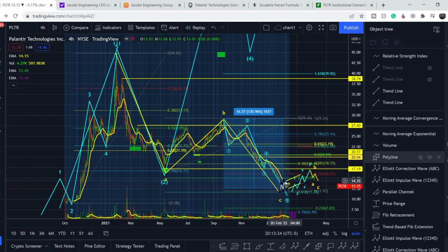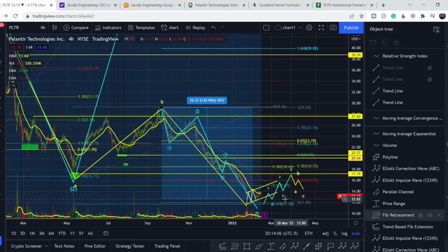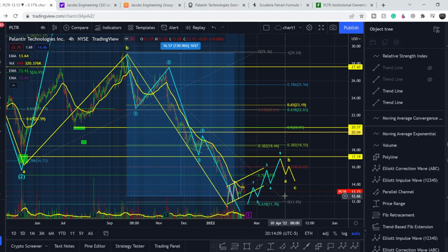And this structure is a bit confusing because we have two possibilities. First of all, we already finished the entire structure and the lowest point for now is $11.75. And the second option is that we have one more small leg to the downside in order to complete the entire fifth wave, in order to complete the C wave, in order to complete the entire retracement from its all-time high at $44.82. So, what should we expect next? I will show you in my technical analysis, but for now let's continue with the fundamental news.